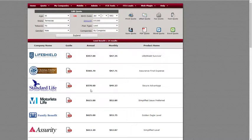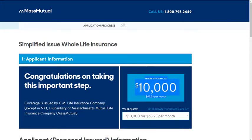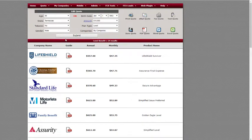So this is an apples-to-apples comparison, which is what you ultimately want to do to figure out what options are best. So how does the MassMutual simplified issue product compare? How does it add up? Just to remind you, we're looking at $10,000 and we're quoted $63.23. You notice that right here on the right side of the screen. Now we go back to the quoter here.